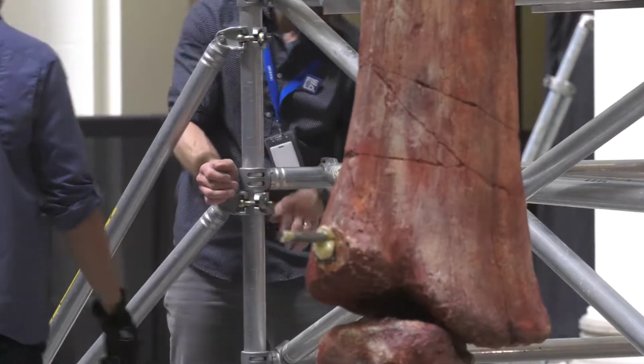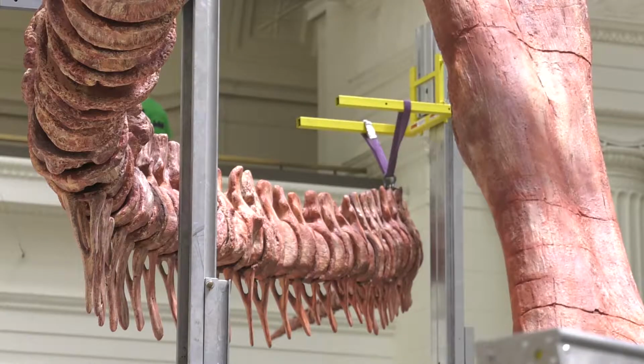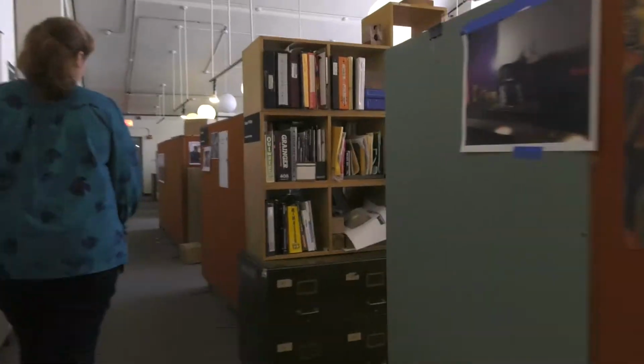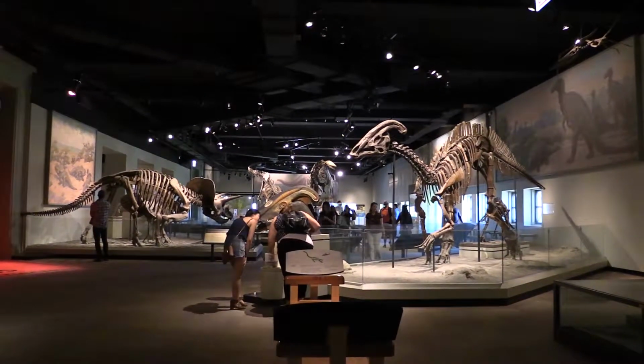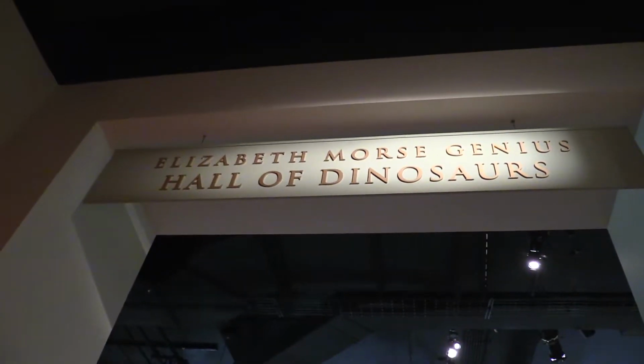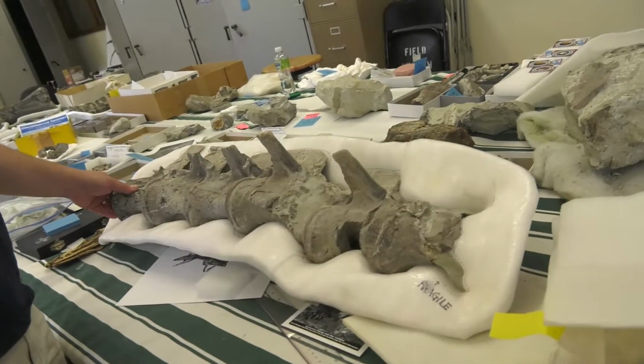And with pre-display and post-display work, it takes way longer for Maximo to stand alone without these stunts as a complete exhibit. It's even more work, with more time and more people involved, when it comes to building a full exhibition. Take the upcoming Antarctic Dinosaurs exhibition, for example. The project began all the way back in 2012.